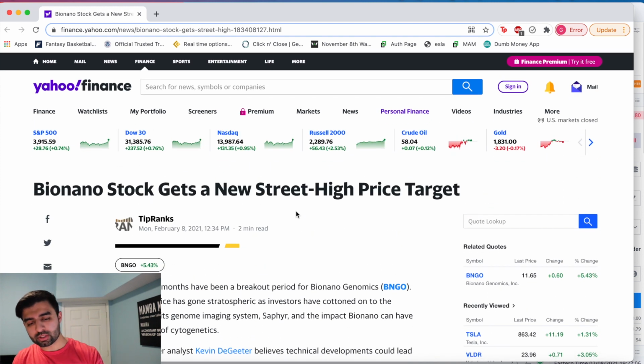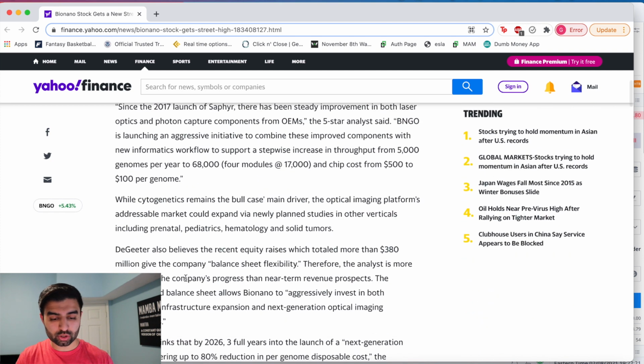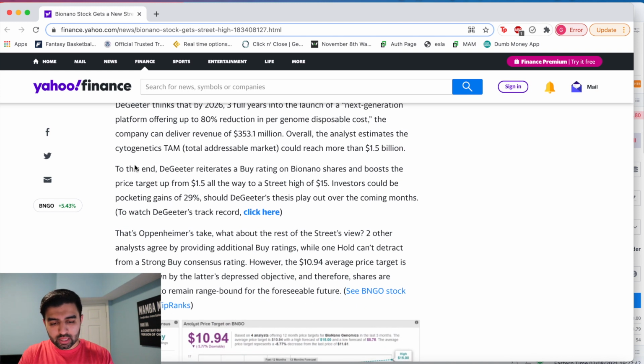So BIONANO stock gets a new street high price target, right? And what is that? So Oppenheimer analyst believes that technical developments could lead to reduced cost of goods sold per genome, which could help turn the next gen platform gain deeper market penetration, right? So they're talking about kind of what it costs for BIONANO, and they're talking about the ability to reduce that cost, which makes BIONANO more profitable, but also allows them to reduce their costs to be more widely available to different kind of parts.